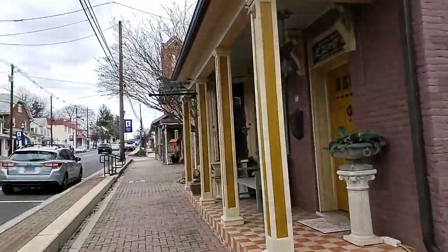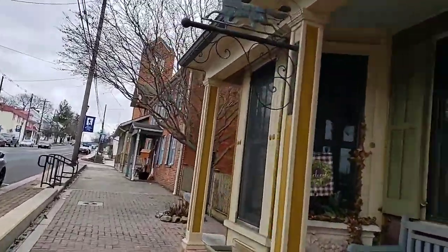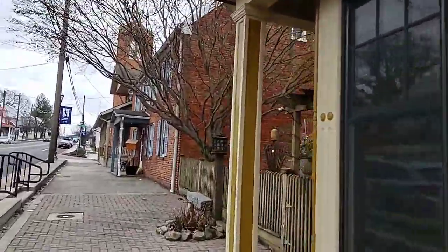I'm gonna have that truck following me this whole way now. I got a FedEx truck that keeps pulling up next to me. That's gonna make it hard to hear me.